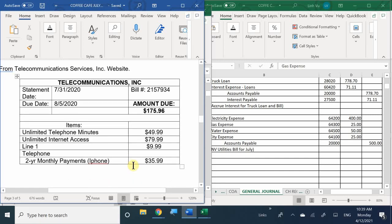Yes, we retrieved the telephone bill. Okay, here, let's take a look. It's going to be due on the 5th of August, okay? As you can see, we have a few things listed on here. We have unlimited telephone minutes, okay, for $49.99.